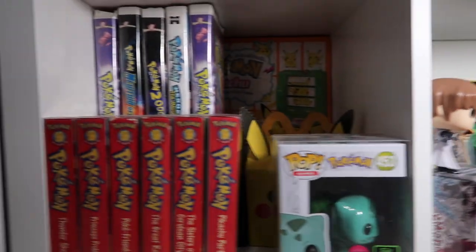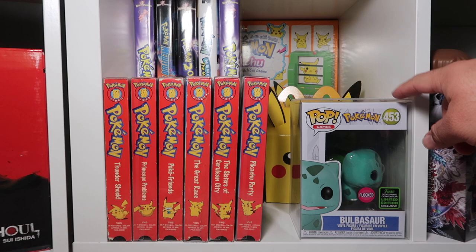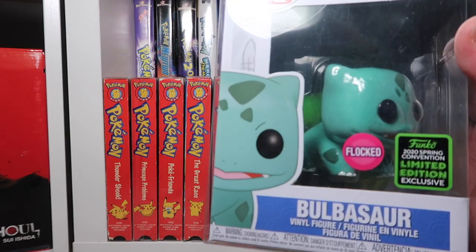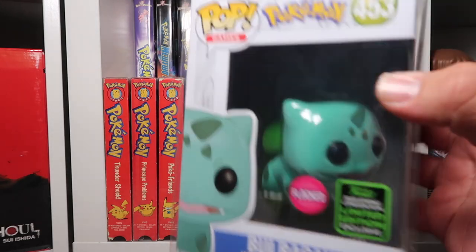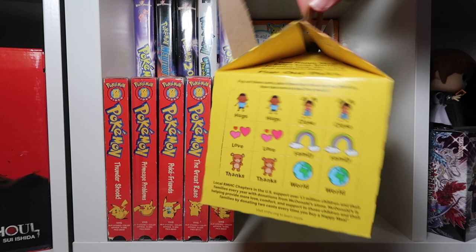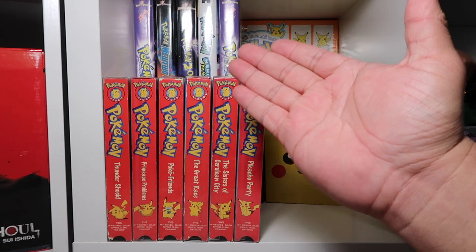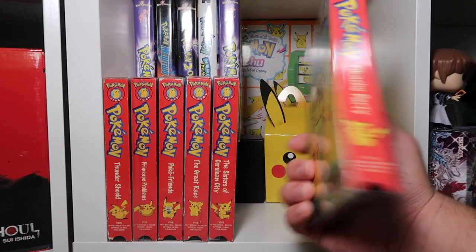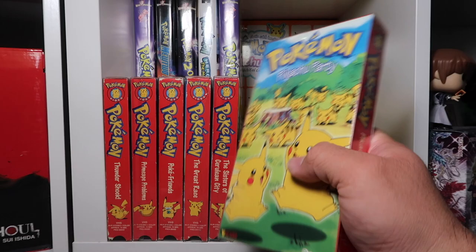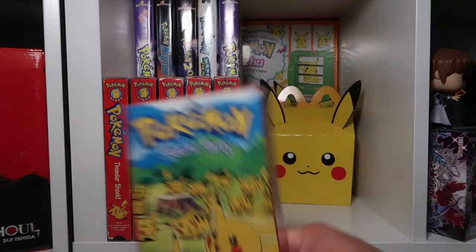So moving on, we finally made it to the last portion of the cube shelf. Right off the bat, we have that Flocked Funko Pop Bulbasaur 2020 Spring Convention exclusive, that recently released box that McDonald's came out with for the 25th anniversary. And then my small but beautiful Pokemon VHS collection. All of them have their own sealed cases, so very happy I have these. These will never get damaged, and yeah.